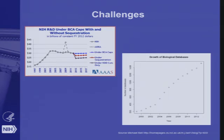One aspect of this that's quite worrying is on the next slide, and it's a challenge. I probably don't need to tell you that funding budgets are flat at best. The top left of that graph is the NIH budget. Even though it's $30 billion a year, it's effectively flat, and in inflation-adjusted dollars it's actually declining.